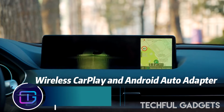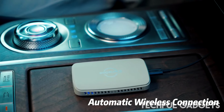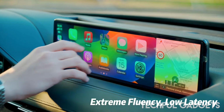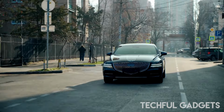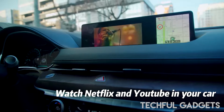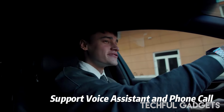Carwino. Introducing Carwino, the wireless adapter that transforms your wired CarPlay and Android Auto into a fully wireless experience, powered by an Android 11.0 standalone system. Simply plug Carwino into your car, connect your phone once, and it will automatically reconnect each time you get in. Enjoy seamless access to wireless CarPlay and Android Auto without the hassle of cables.